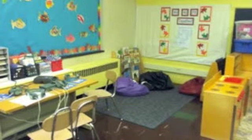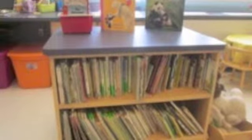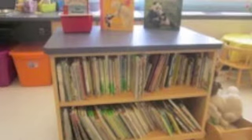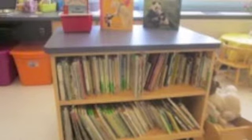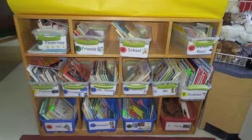It is also important to have a wide variety of books for students to explore in the library. The books should be placed in areas where students can reach them easily. It is also a good idea to label book bins or shelves. This can help young children recognize some key words and also encourage them to be more organized.